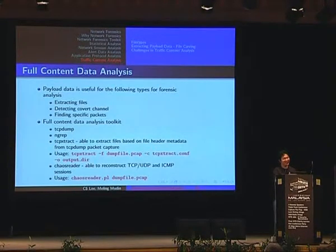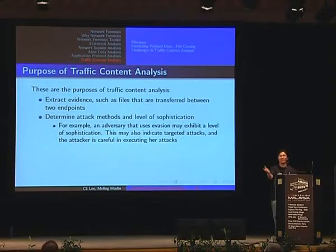Purpose of traffic content analysis. Do you want to look at the demo, or do you want to read this? Demo? Demo. All right.